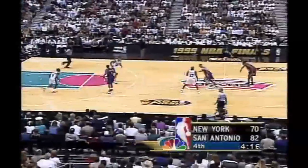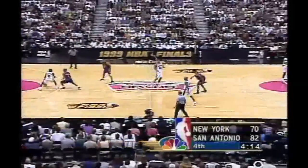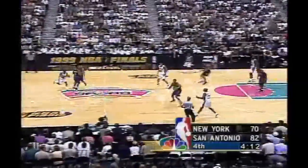Childs on the move to the left hand, missed it. Thomas follows and connects. Spurs looking to win their 11th consecutive playoff game. That would tie the record held by the '89 Lakers. Duncan's jumper is short. Rebound is taken by Kurt Thomas.